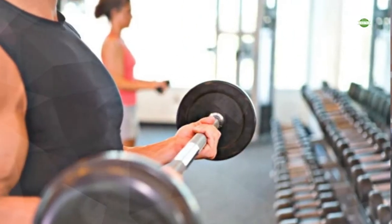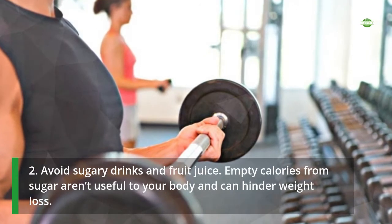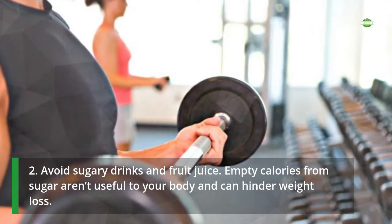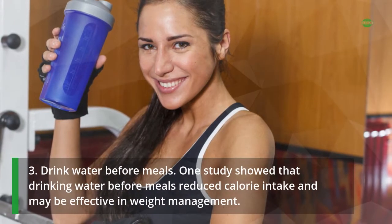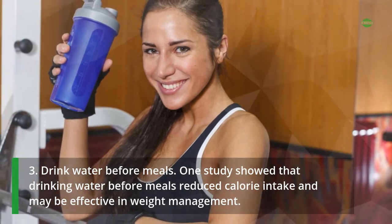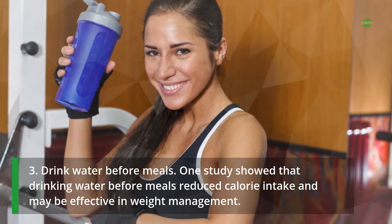2. Avoid sugary drinks and fruit juice. Empty calories from sugar aren't useful to your body and can hinder weight loss. 3. Drink water before meals. One study showed that drinking water before meals reduced calorie intake and may be effective in weight management.